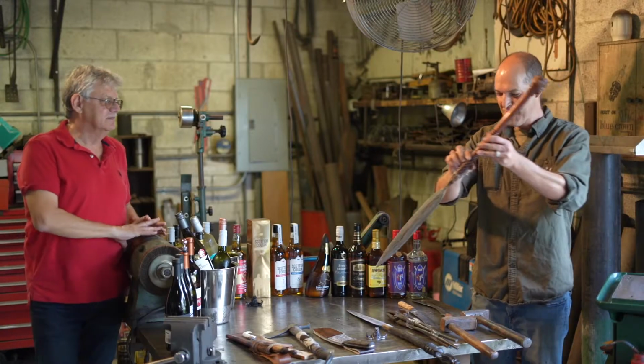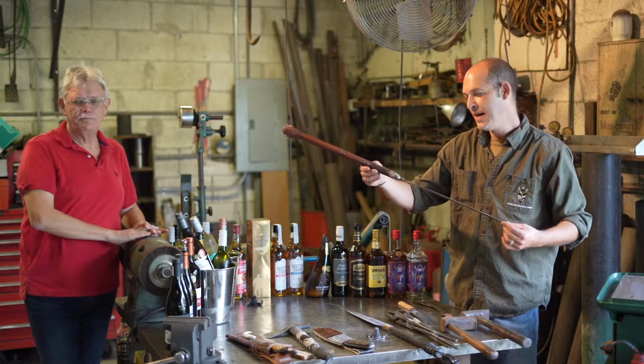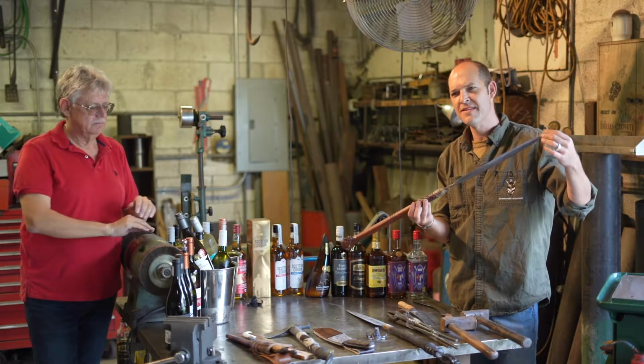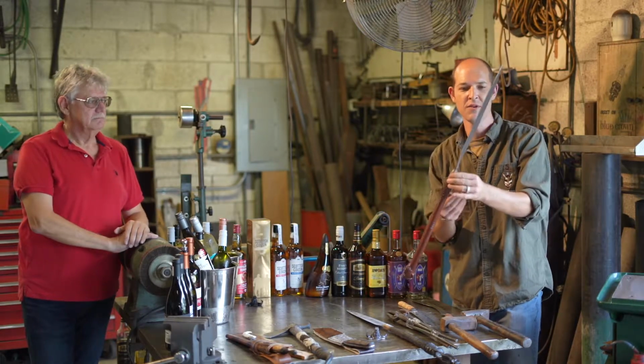So the history of this weapon, the iklwa, or in English as we call it, the assegai, was formed around about the late 1700s, around about 1776, when Shaka Zulu took reign of the Zulu people.